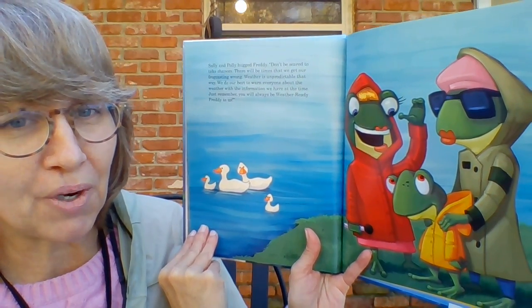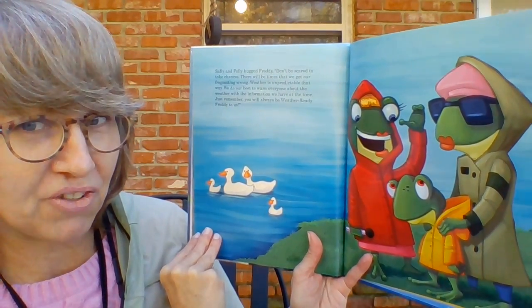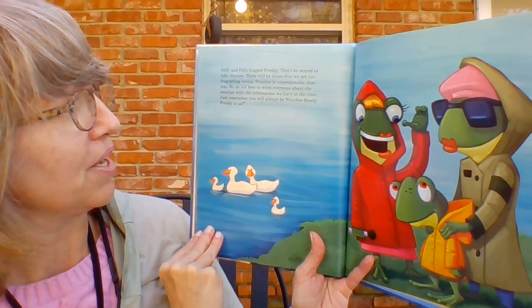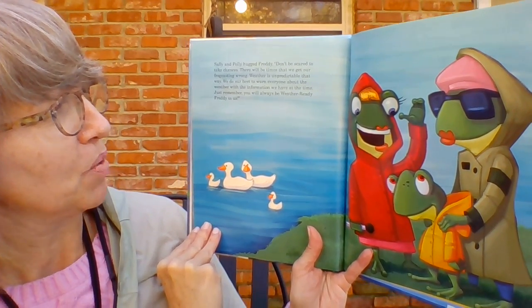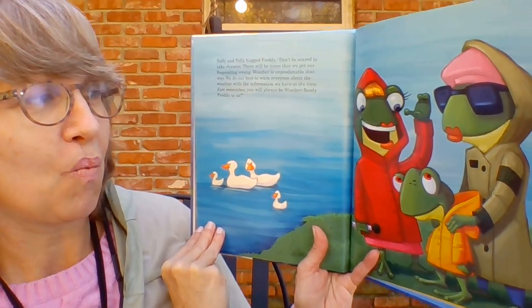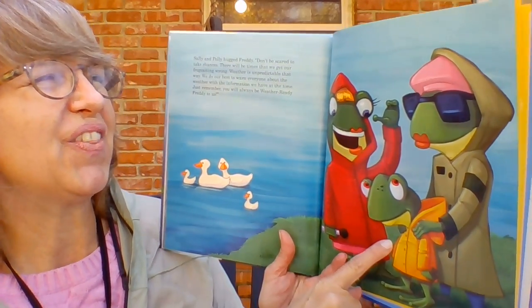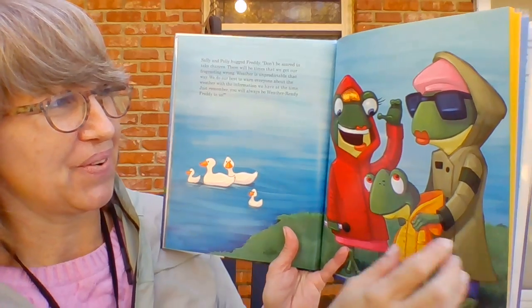"Don't be scared to take chances. There will be times that we get our frogcasting wrong. Weather is unpredictable that way. We do our best to warn everyone about the weather with the information that we have at the time. Just remember, you will always be weather ready, Freddie, to us." "Oh, thanks, Polly, and thank you, Sally. Quack, quack, quack."